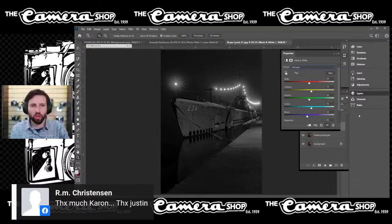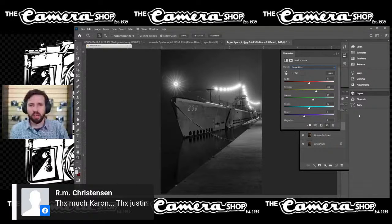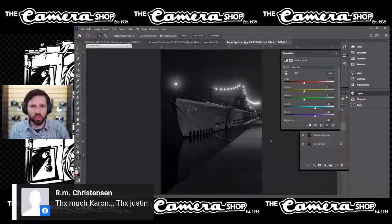If I had to choose one of these, I like the green filter. Actually, it changes my front light a little here, a little wonky right here, but I like what it does on the boat. But going back to darker or just default is nice.